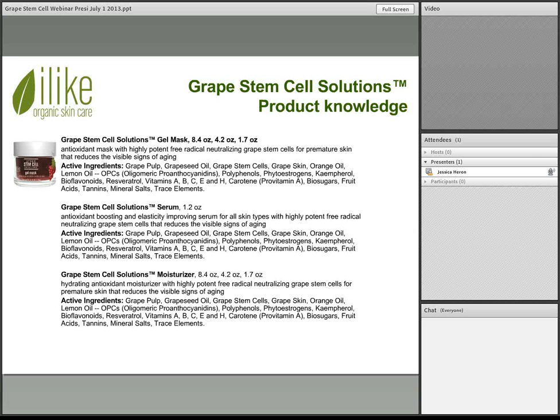The Grape Stem Cell Solutions Gel Mask. This is available in an 8.4 ounce, which is your large professional, and your small professional 4.2 ounce, and also available in a retail size of 1.7 ounce. This is an antioxidant mask with highly potent free radical neutralizing grape stem cells for premature skin that reduces the visible signs of aging. This is a wonderful product to increase the elasticity and hydration level of the skin.